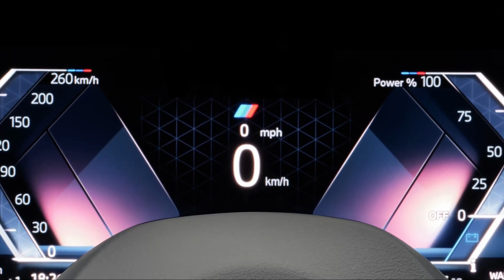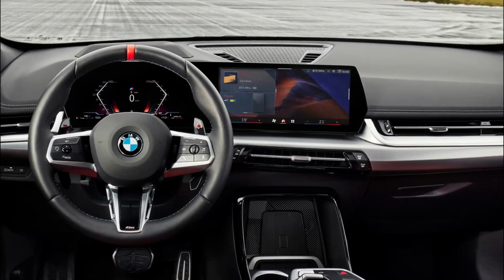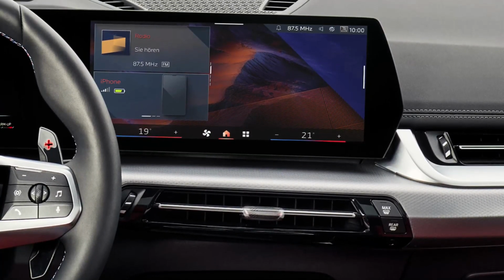The all-new X1 M35i xDrive is also the first to receive the all-new iDrive 9 infotainment system that supports 5G systems, including both Apple CarPlay and Android Auto connectivity.